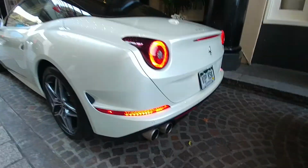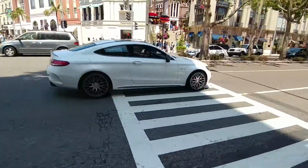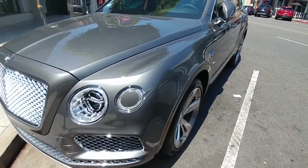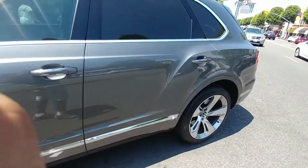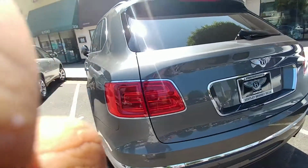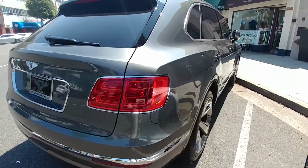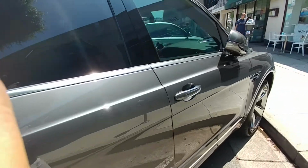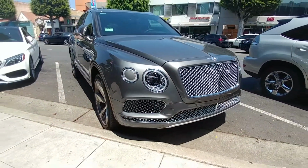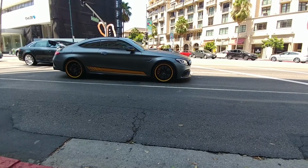Nice little California T right here. C63 AMG S right there. Behind it, RS5. Not bad. C63 Edition 1. Yep.